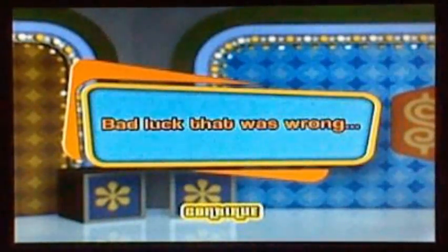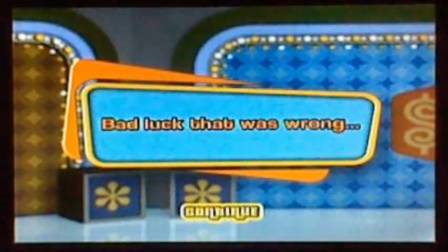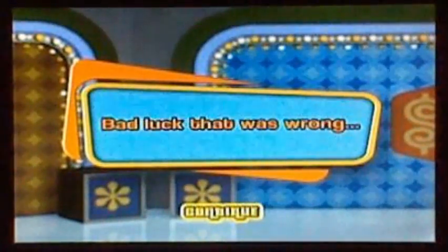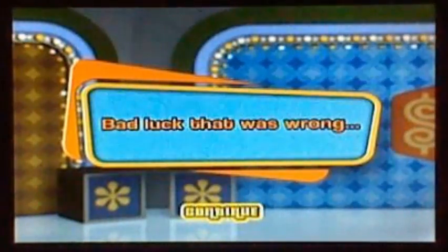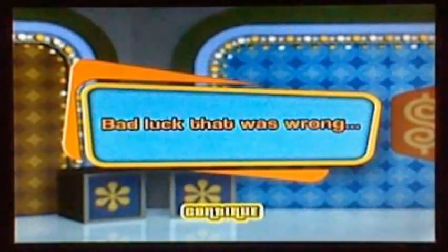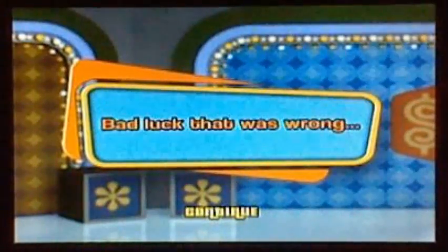Welcome back to The Price is Right, second edition DVD game. Our next contestant is Green Eminem. Come on down. You're the next contestant on The Price is Right. Red Yoshi lost his Pontiac Vibe. Oh, that's too bad. You didn't win a brand new car.